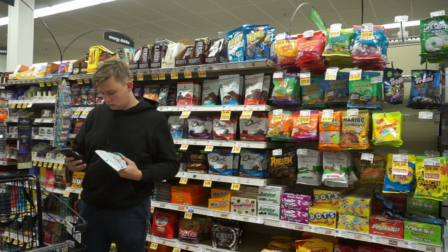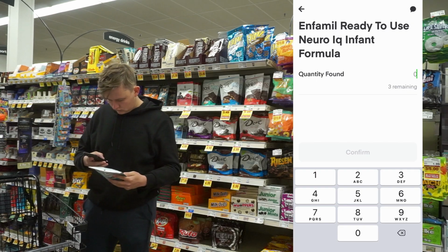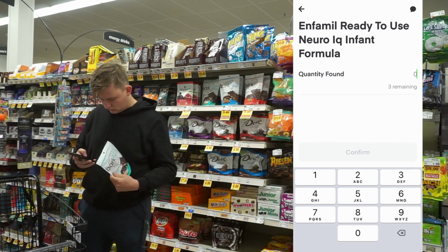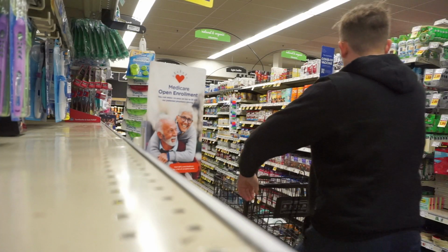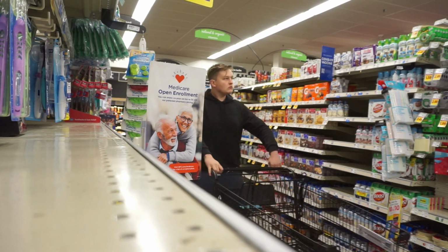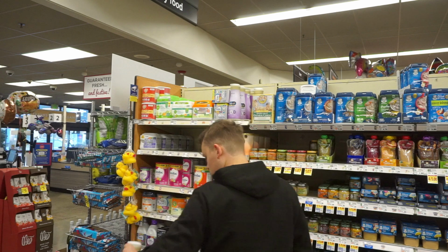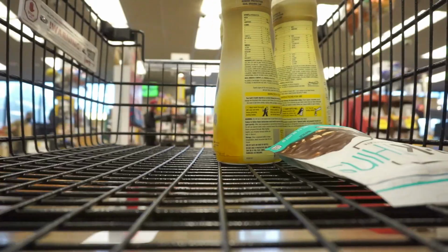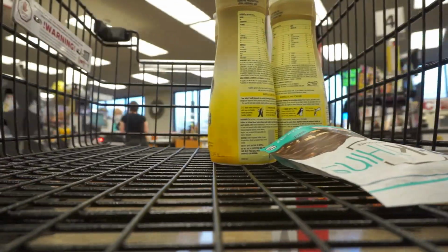After I found the item, it asked me to scan the barcode, and after scanning the barcode, it would ask me the quantity of the item that the store had available. After I found all the items on the to-do list, it was fairly simple from there. It was time to go check out.